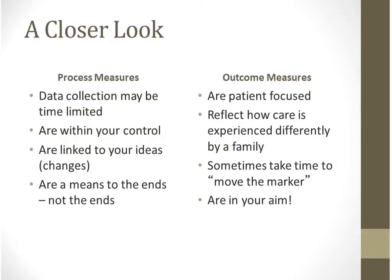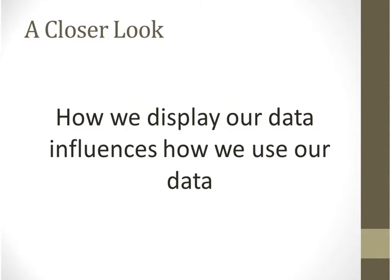When I said identify an aim statement that is relevant and specific and measurable, in doing so, you will have had to put at least one outcome measure in it. And if we think back to the examples I gave you, we gave you some outcome measures about how things would be experienced differently. Families would experience care differently if they were identified to be at risk for Alzheimer's disease differently. And so it really reflected back on those outcome measures.